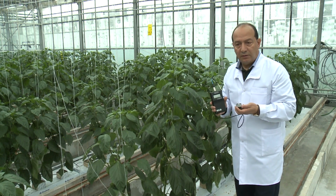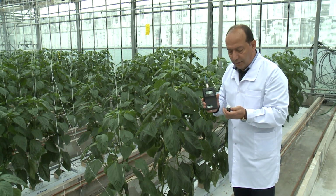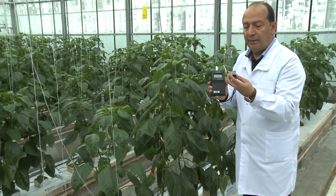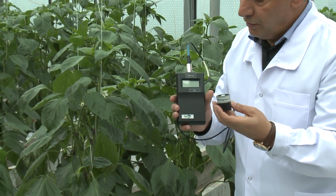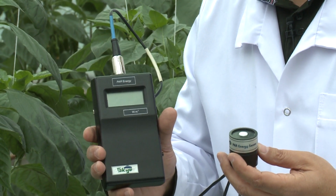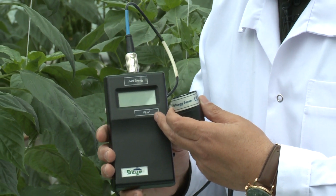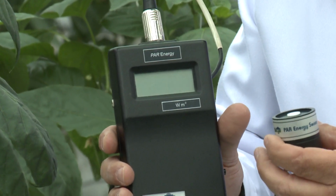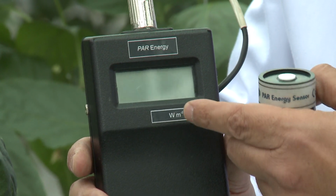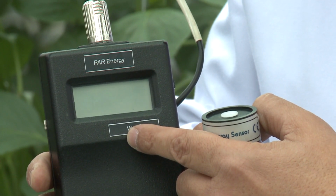The next instrument which I would like to talk about today is again a light meter, but it measures the photosynthetic active radiation energy. And this sensor, as you can see here, is named for that purpose. So we are measuring the energy of the light in the range between 400 and 700 nanometers, again, but in other units. If you remember, the first instrument measured in micromole photon per meter squared per second, which is micro Einstein, as we said, but in these instruments we have it in watts per meter square.